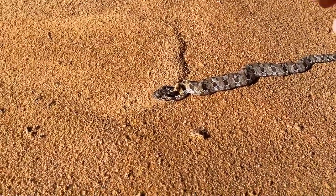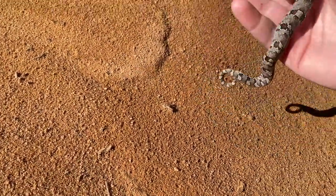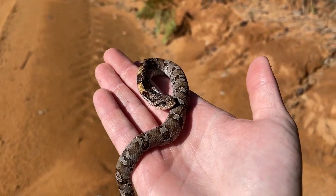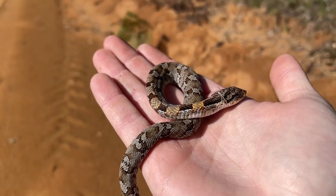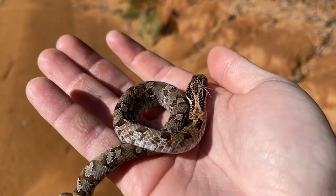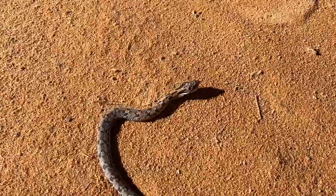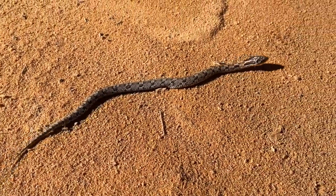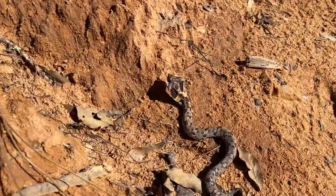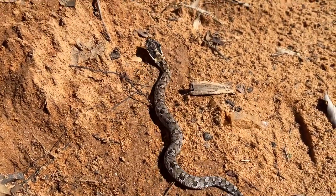All right, let's see if this guy wants to cooperate for us. That's so cool. This guy's probably around a year old if I had to guess. Look at that spider. That's so weird. What a beautiful snake though. Absolutely stunning. Eastern hognose. With his spider friend. There's that classic Eastern hognose attitude. That's so cool. Love these guys so much.